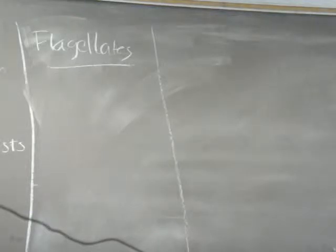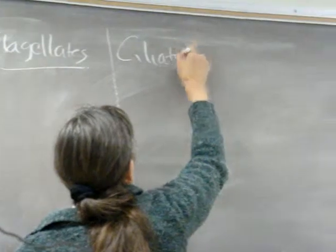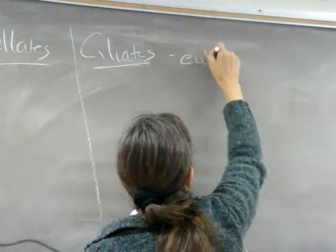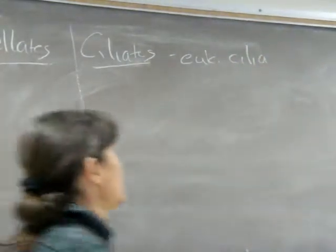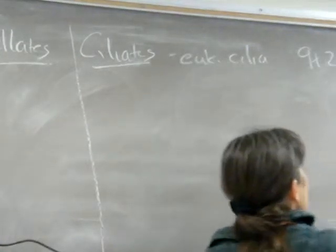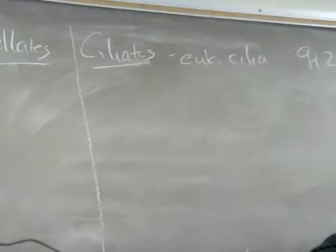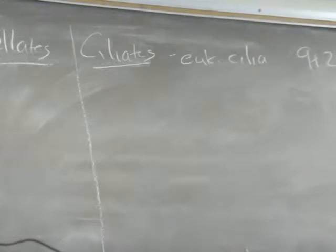Okay. All right. So we did the flagellates. Now we're going to do the ciliates. Ciliates are organisms that have, as you might guess, eukaryotic cilia. The structure of eukaryotic cilia is identical to the flagella. They are covered with cytoplasmic membrane. They have a 9+2 arrangement of microtubules. The difference is usually the cilia are shorter than flagella, and usually the cell has lots and lots of cilia.